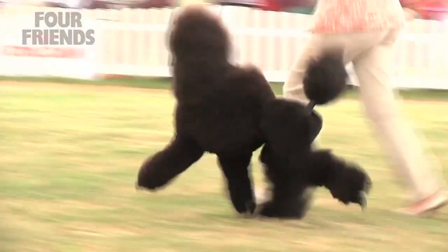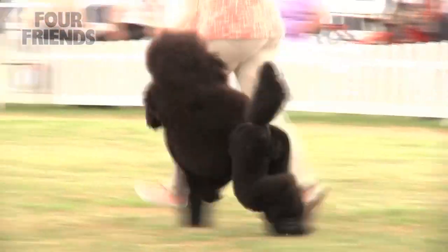Nicola Garbutt's selection of the standard poodle, number 1722.